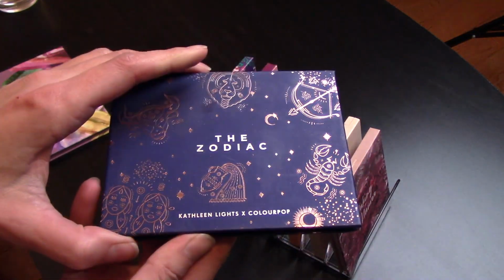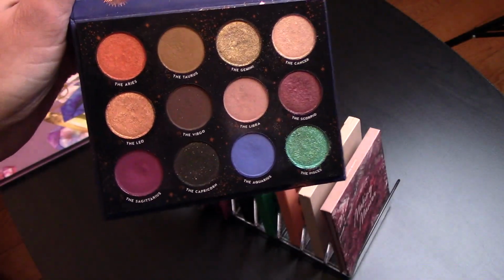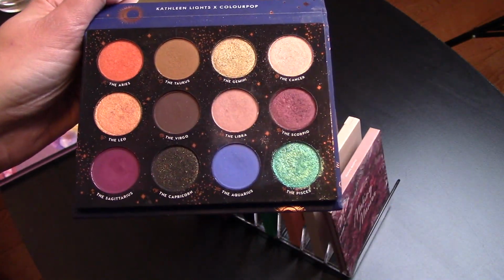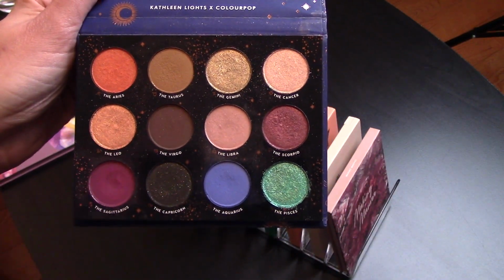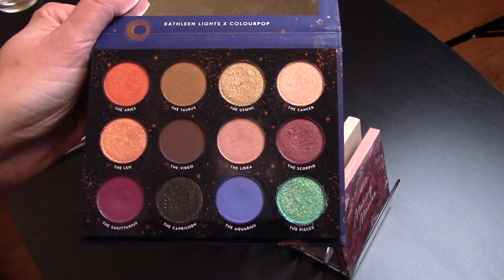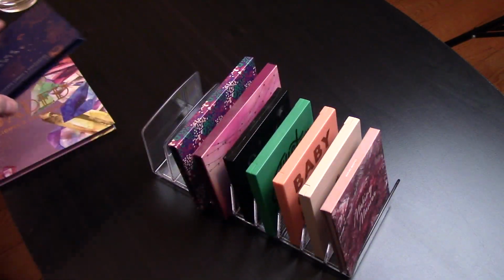Also got the Zodiac, which is another Kathleen Lights one. This is also not my favorite color story in the world, but I also think a lot of thought went into which sign is which color. So I'm probably going to leave this one as is, but we'll see as we go.